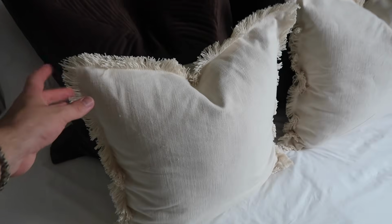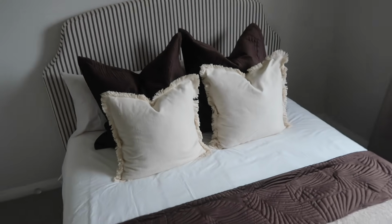Then we've obviously just got a classic white bed linen on. We've got these gorgeous Valletta chocolate brown pillowcases and matching bedspread. And then I've layered the mohair blanket on top with the neutral tufted cushions. I think it looks so good all together.